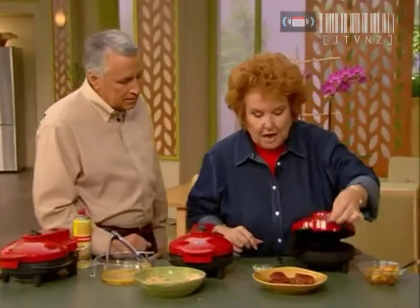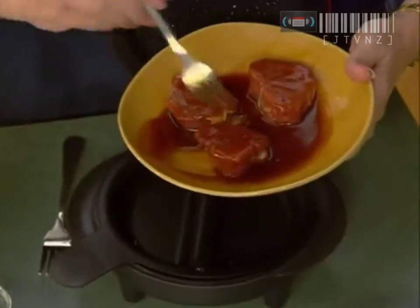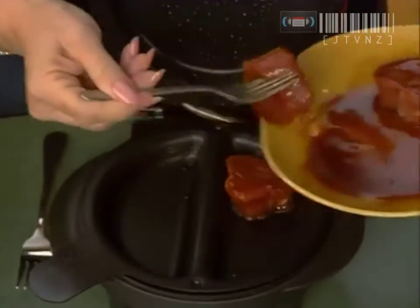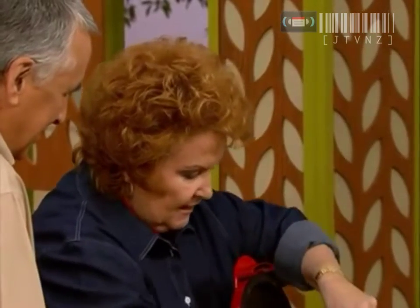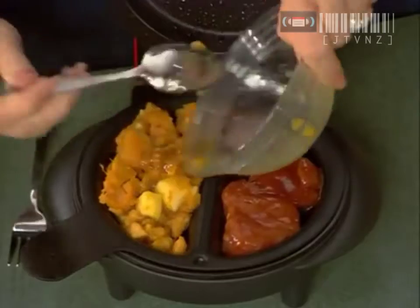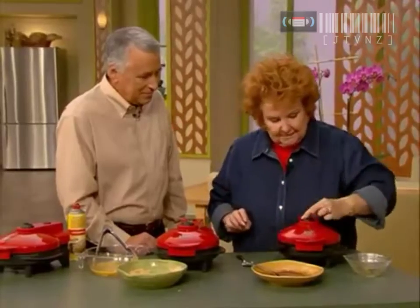All right, now over here, I've got a full-course meal. And there's our divider. And a side dish. These are pork tenderloin medallions that I've marinated in a little teriyaki. Listen to that sizzle. Oh. Now, for a side dish for pork, I love sweet potatoes. So I've got some sweet potatoes and apple pieces mixed up together with a little bit of brown sugar. And that is gonna cook in about 8 minutes.